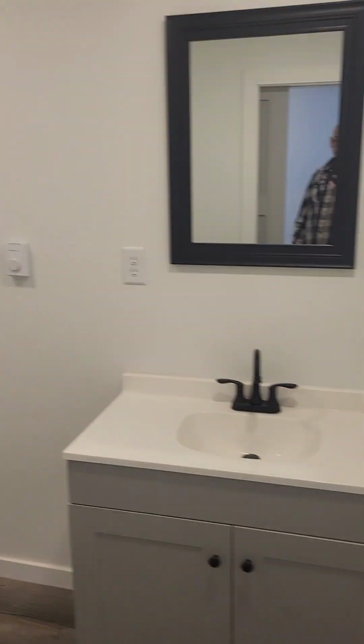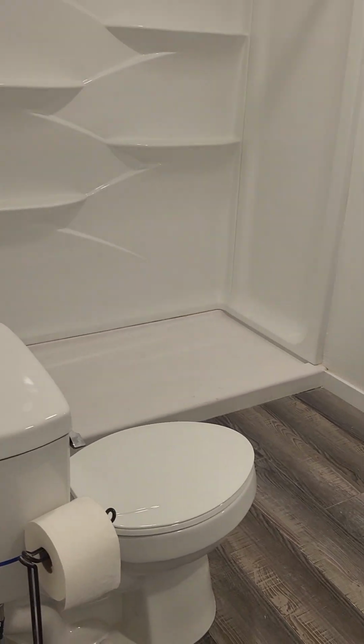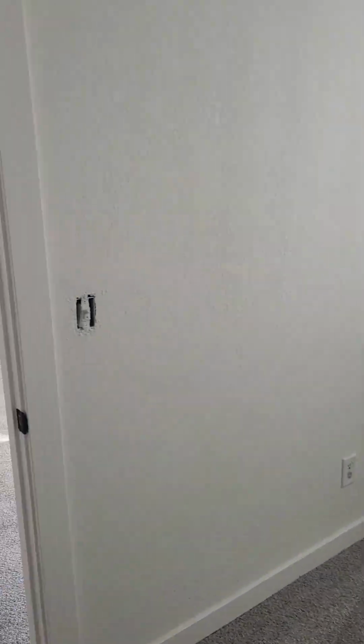And again, vanity, walk-in shower, toilet, good quality laminate flooring in the bathroom and the kitchen area. And then we come back around and then we'll take you downstairs into the basement.